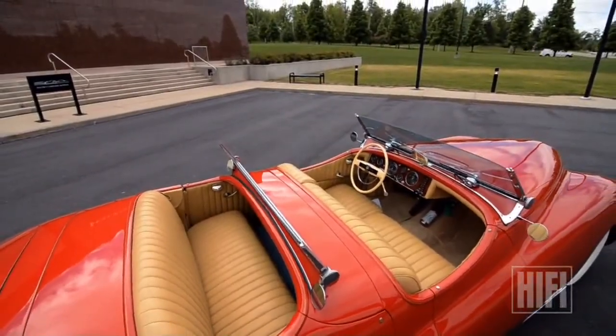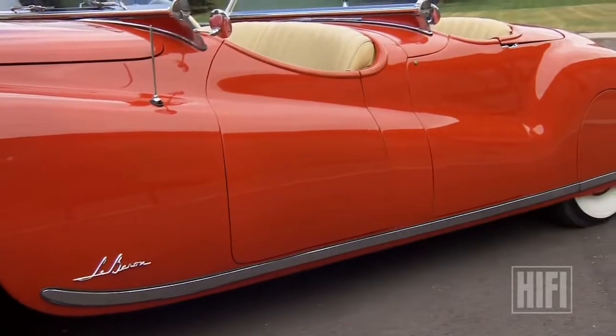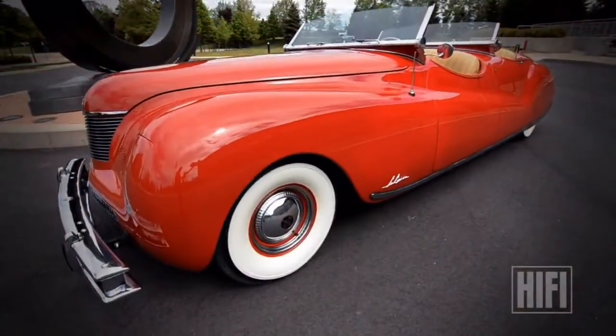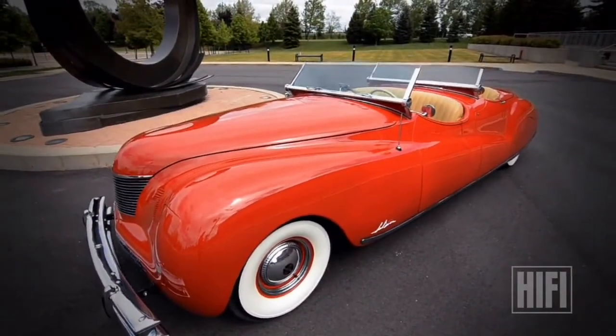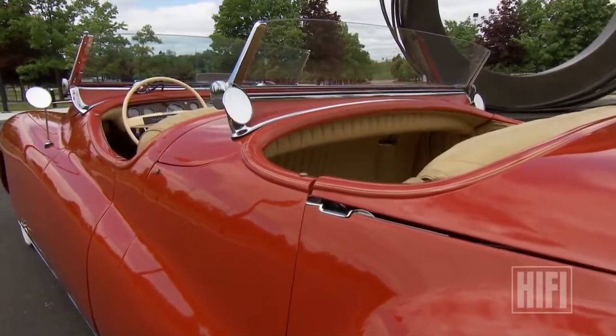There's no exterior door handles. You actually reach inside to open the door. So it's just a long, beautiful, sweeping vehicle. Today, it looks like an artifact from another time. In '41, it looked like it was from another world.